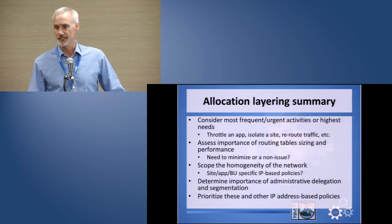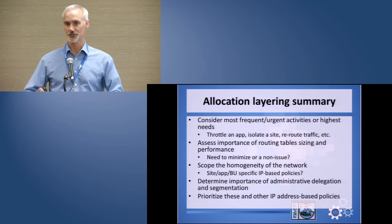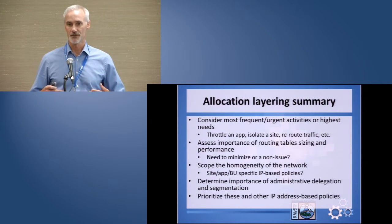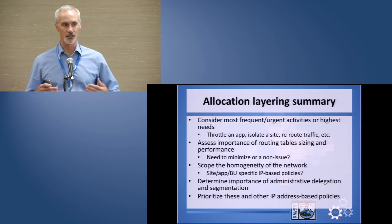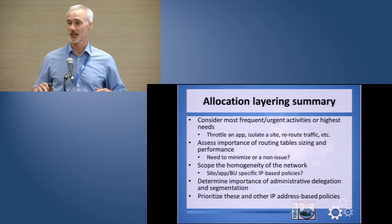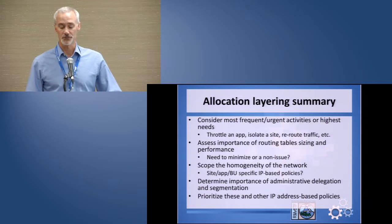And then the homogeneity. Do you need to have the given application for every business unit routed the exact same way everywhere? That would certainly be simpler, but if it's not policy affecting, then you can put that lower in your hierarchy because it's not going to have as much an impact on your changes. Again, the lower in your hierarchy you are, the more entries you're going to have to make in your routers or your firewalls or what have you to enforce those particular policies that you want to implement.